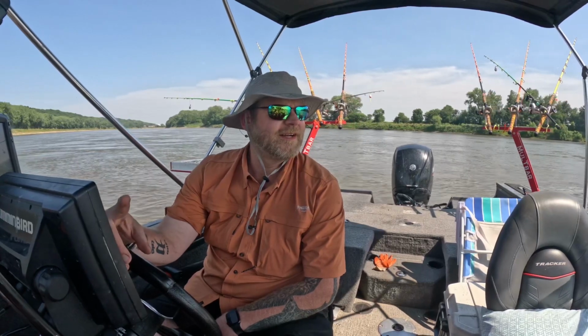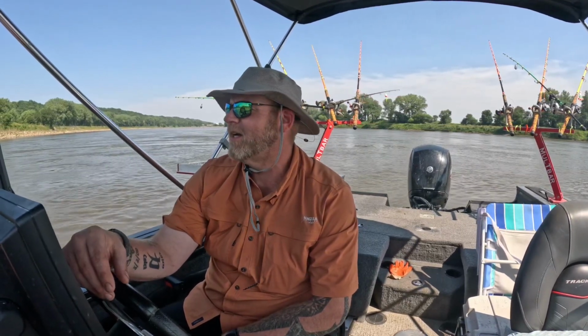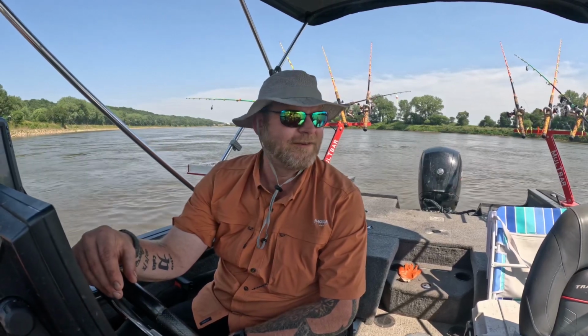But nonetheless, it's not too hot. It's about mid 80s. Water temperature is 81 degrees. We have not had any rain in a while, so the river's just kind of hanging out around 8 feet. But hopefully we can get into some fish this afternoon, and y'all stay tuned.